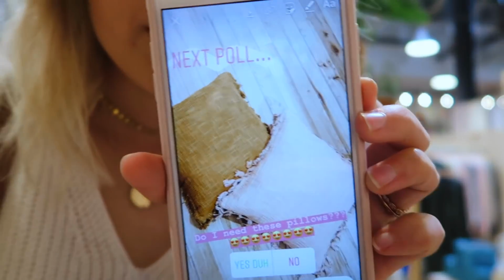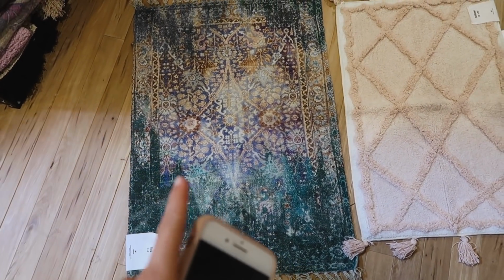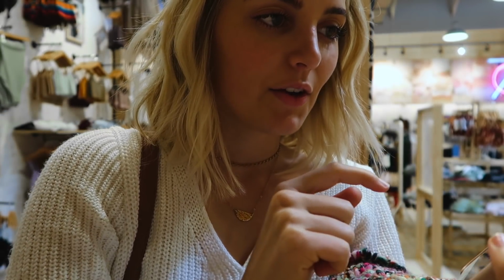Here's the next poll. Do I need these pillows? Lots of heart emojis, yes or no. So this is gonna be the next poll. We're gonna have you guys vote between this one, which I don't really have a ton of blue in my house, but I actually like this a lot, or this one will match a little bit better. All right, so here's the next poll. I'm gonna ask you guys, what should the winner be?